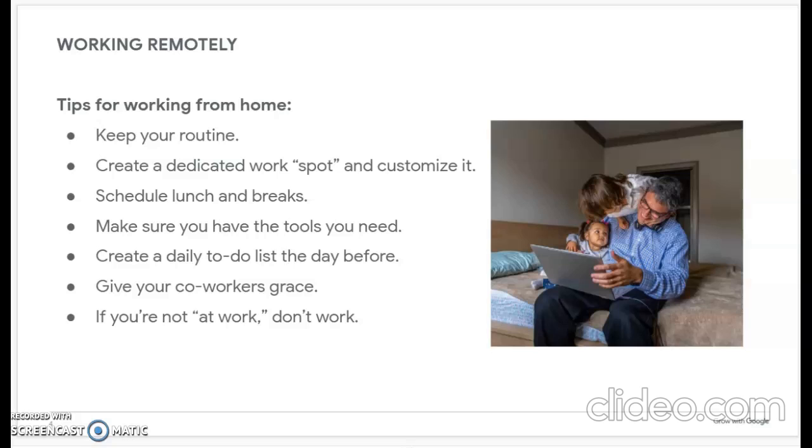Have lunch and breaks. Make sure you add them to your schedule. It's too easy to eat at your desk when you're at home. Also, don't sit in front of your computer for 8 solid hours. Every hour or so, stand up and walk around to give your body and your eyes a break.